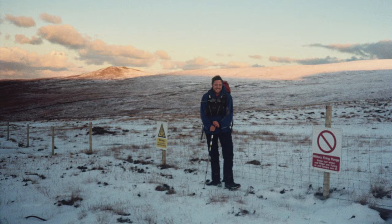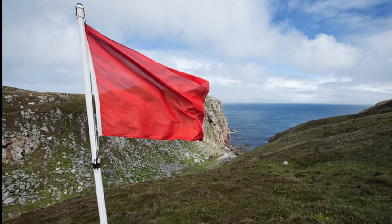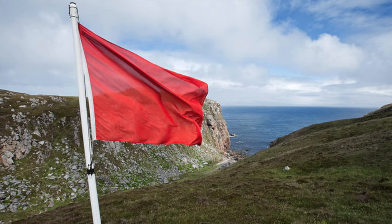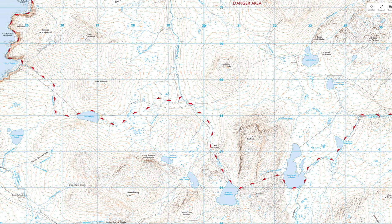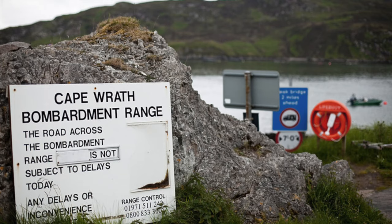Red flags fly and warning notices are posted when the range is in active use. Sometimes red flags will be flying despite there being no active range activity. This is usually because there is a break in an exercise, so it's easier to leave the flags flying than travel all the way out to take them down. Here, range control can usually advise you when these breaks occur and where it may be safe to proceed despite the flags flying, although this will be at your own risk.